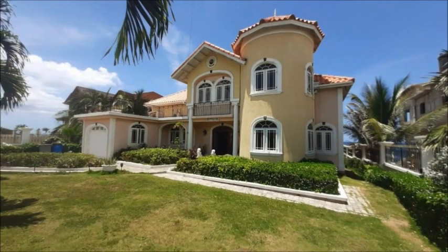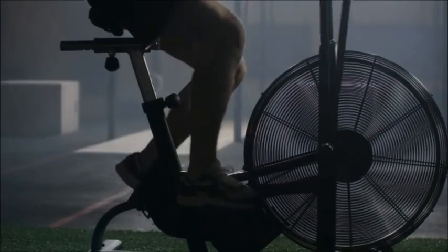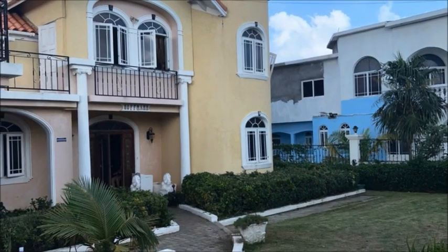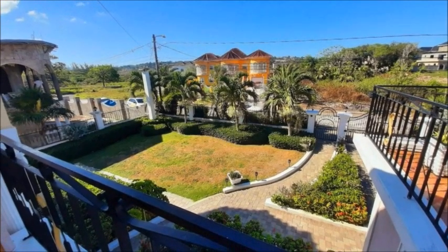This spectacular property consists of 5 bedrooms, 4 bathrooms, basement with gym, laundry room, family room, and a sitting area. Established garden beds, beautifully maintained and presented throughout the property. Call now for an appointment.